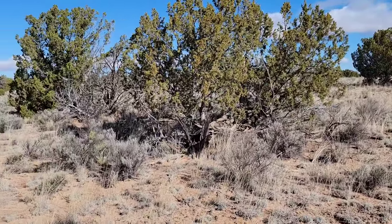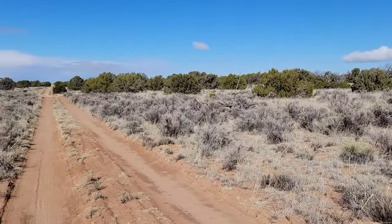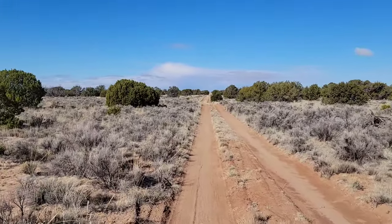As soon as someone drives by this tree, I hear the first notification. And it's a quarter mile to my place.